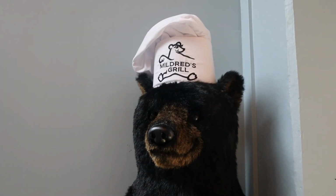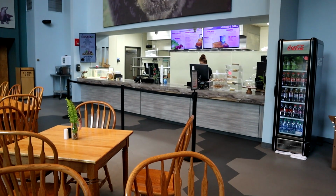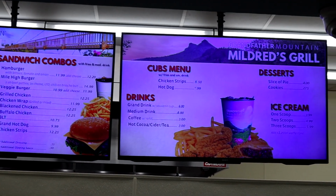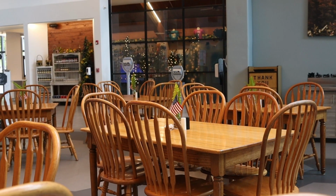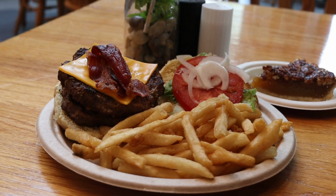After visiting the animals, it was time for some lunch. Mildred's Cafe is located in the Wilson Nature Center and is the main restaurant at Grandfather Mountain. They have a number of different menu items, including the Mile High Burger. You can also get ice cream, pie, fudge, and cookies. There are both indoor and outdoor seating options. We found the food to be very reasonably priced and good as well.